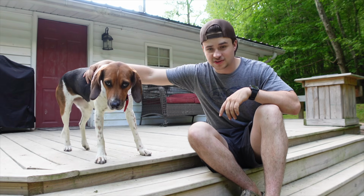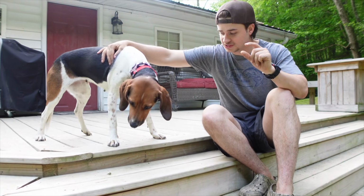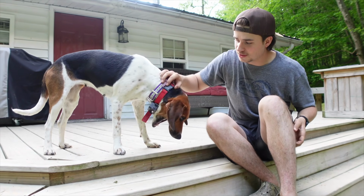Her nails are longer than they've ever been, and I'm kind of embarrassed for her. I know she doesn't like that because normally they're just nubs, where I hunt her so much and run her.